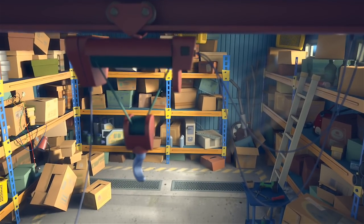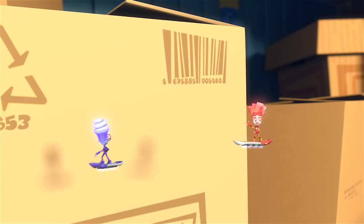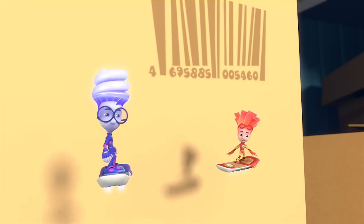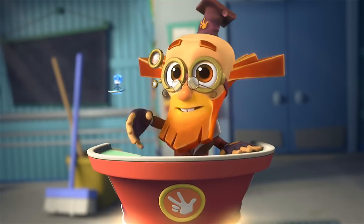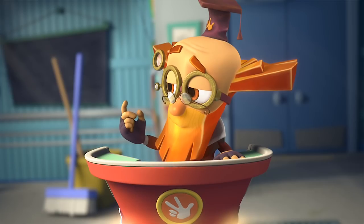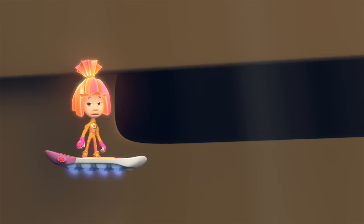Wow, look at all these boxes. If we have to look inside each one of them, it'll take us 2 days. Maybe we'll get lucky. Let's look in this one. No, inside there is a fan. A fan? Wow, it's a fan. And what's inside this one? A mixer. Yeah, amazing. And what's in this box? An electric kettle. Made in Germany, by the way. He's right. There is a kettle in there.